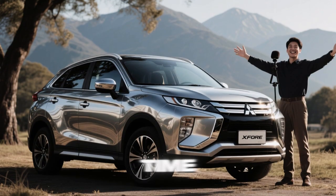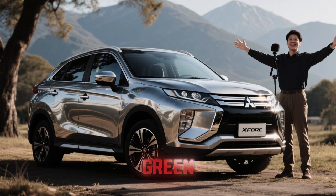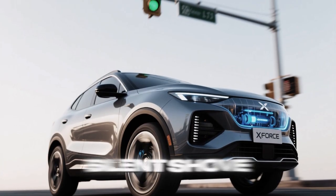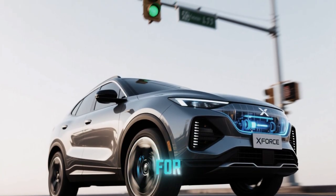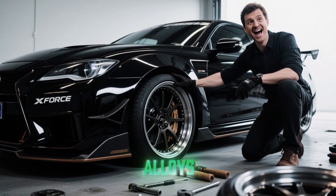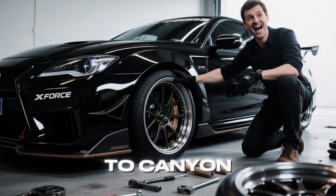Off the wall insight time. Ever notice how hybrids aren't just green, they're sneaky fun? The e-motor fills the CVT's low-end drone with silent shove, like having a nitrous button for traffic lights. I modded a prototype last week, slapped on some 18-inch alloys, and it transformed from commuter to canyon carver.